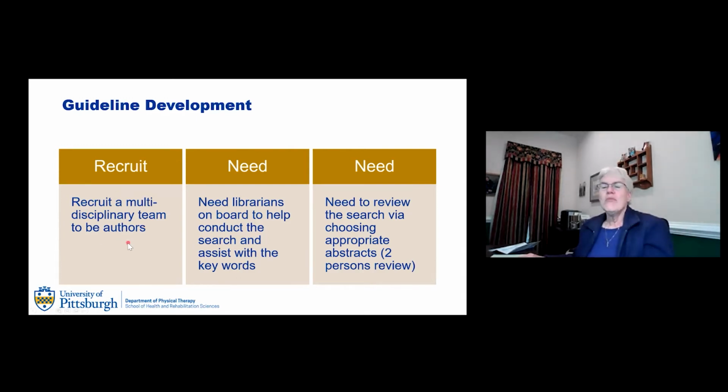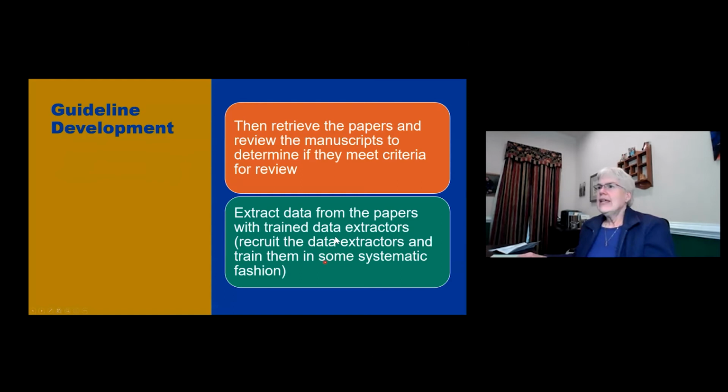So any member of the team that might be involved should actually participate as part of the guideline development team. You need librarians on board to help conduct the search and assist with the keywords. And from there, you need to review that search that they did and choose appropriate abstracts. And 2 people have to agree that the abstract should be included. Then you have to retrieve the papers that you think, from the abstracts that have been reviewed, should be chosen, and review those manuscripts to see if they meet the criteria for review. So are they specific enough to what you want to know about? Very similar to what you do with a systematic review.